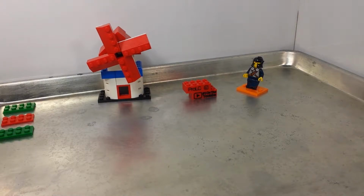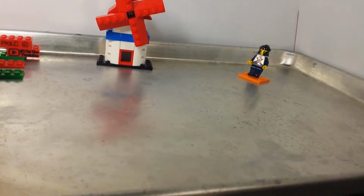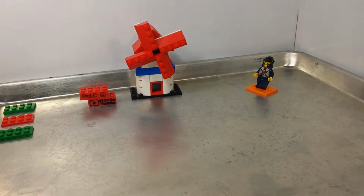Welcome to, this is my building pan. It has bricks up here so I can attach things so I don't lose them when I'm moving stuff around and such. Anyways, this isn't the recording pan of destiny. I lost that one.